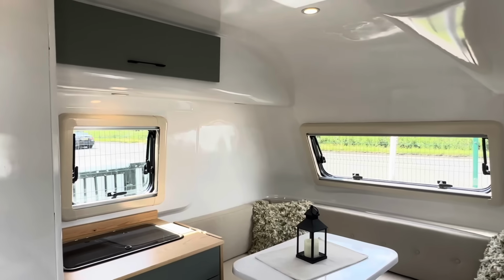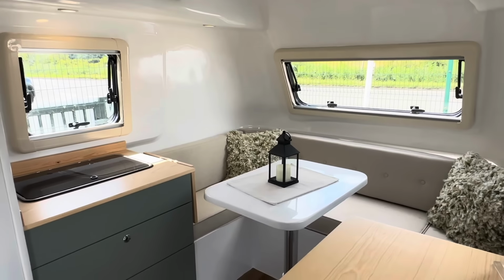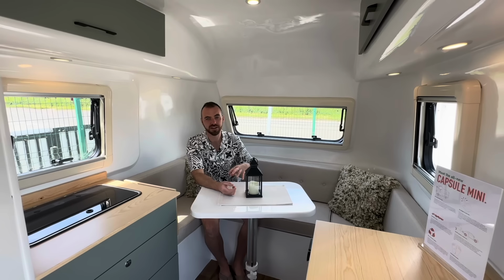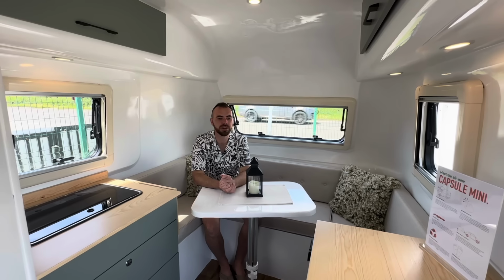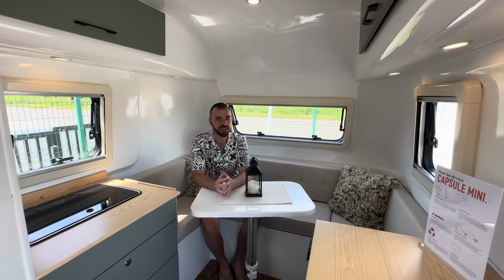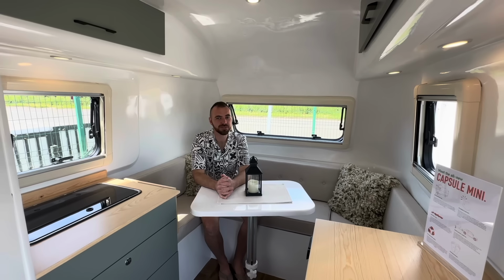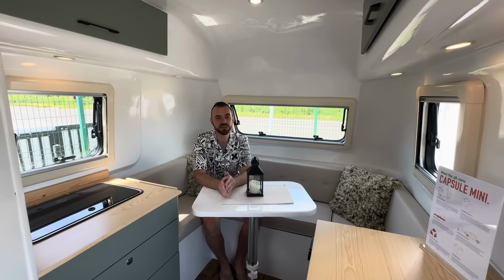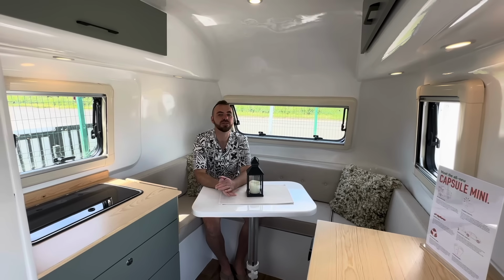And these colour schemes are interchangeable if you do a factory order. So you could have the grey exterior with the sage green interior if you order from the factory. But I hope you'll agree that we've been very considerate with our choice of colour schemes, and we offer two variations on a theme that cater for very different audiences.